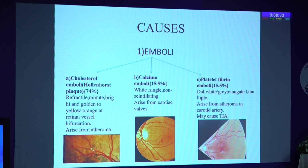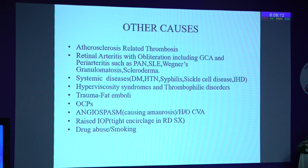Once a patient presents with central retinal artery occlusion, this is a real emergency apart from the ocular emergency, because these patients harbor many other diseases, like systemic and neurological illness. There may be chances of a plaque embolus in the cardiac and neurological disease also. Other causes I am going to enumerate: atherosclerosis-related thrombosis, retinal arteritis, vasculitis including giant cell arteritis, polyarteritis, sarcoidosis, SLE, and systemic diseases like diabetes and hypertension. Again, these are culprits, along with hyperviscosity syndrome and thromboembolic disorders.